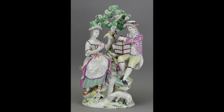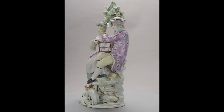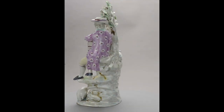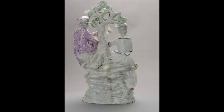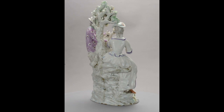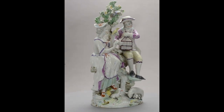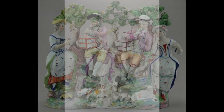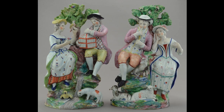Marriage brings with it pluses and minuses, and the potter Ralph Wood conveyed that notion in this allegorical group known as Liberty and Matrimony. The bird on her hand represents liberty. The cage he holds symbolizes the restraints of marriage. Wood experimented with various bodies, and this beauty, made around 1790, has a rather porcelain-like body.